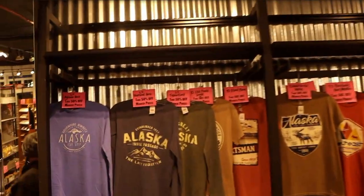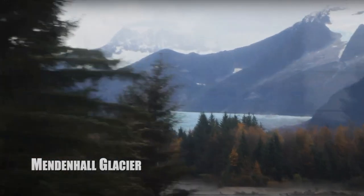We found that going at the very tail end of the season, we were able to save a ton of money on souvenirs and things because there were a lot of sales going on. A lot of the excursions were less expensive, but there are some trade-offs, in that a lot of the excursions were not available at the time that we went. So I really wanted to go dog sledding, but unfortunately because of the time of the year, there wasn't enough ice to actually do that. So kind of a bummer, but that just means next time he has to take me dog sledding.